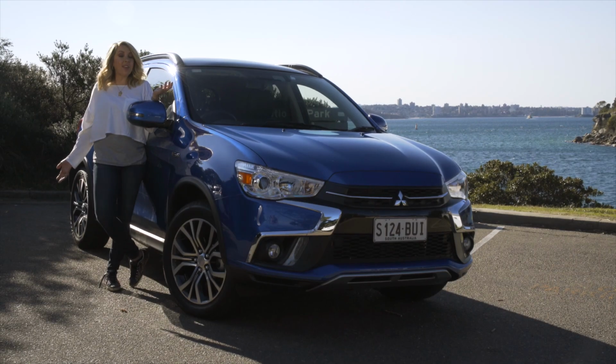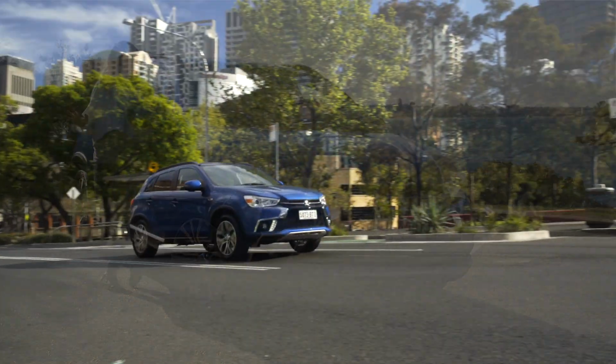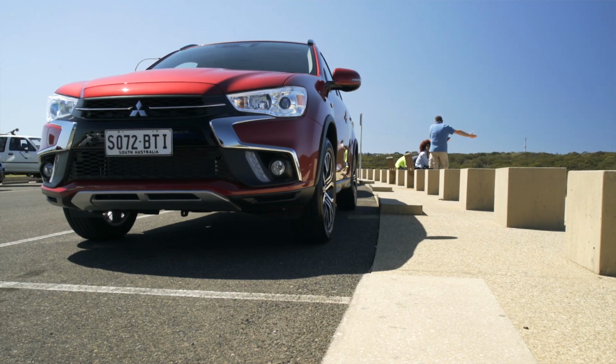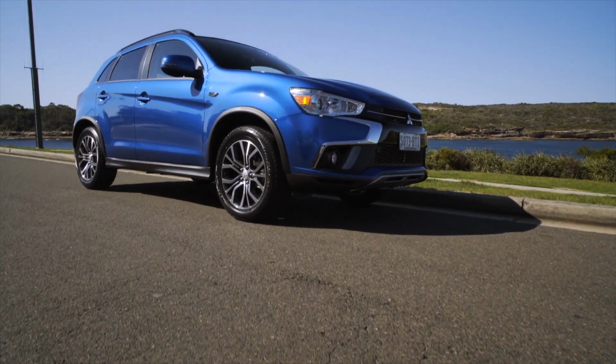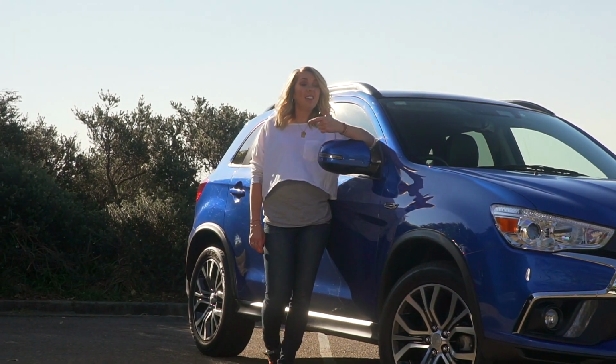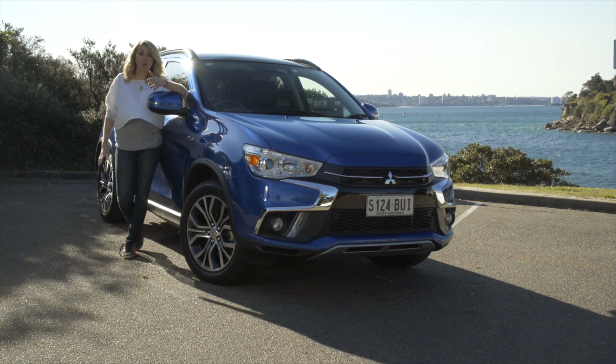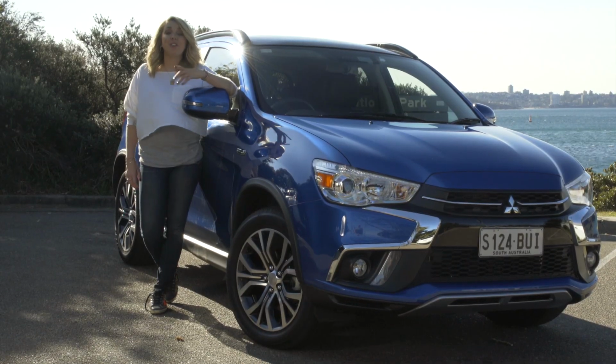What's it like living with the ASX? Well, she's a city slicker and can keep up with my busy lifestyle, yet on the weekends I can take her for long drives out into nature, no fuss. The Mitsubishi ASX is fun, stylish, packed with value and technology, so no matter what you're doing, the ASX is built for the time of your life.